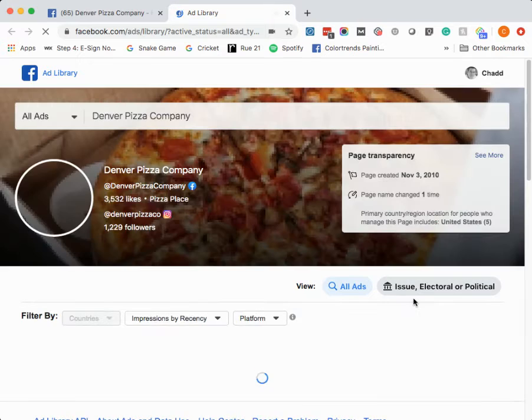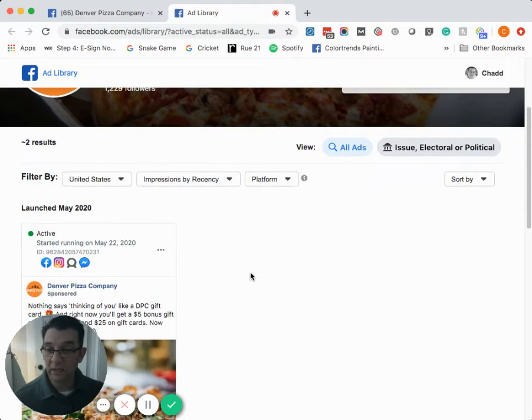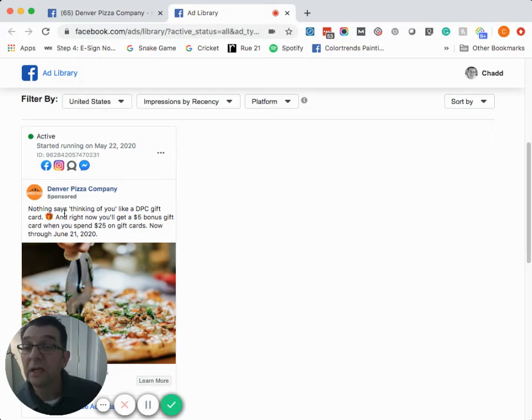Now this is really cool. You can see the ads that they're currently running and then the ads that they've run in the past. So right here, their active ad started running on May 22nd. It says, nothing says thinking of you like a DPC gift card. They're trying to give you a $5 bonus card when you spend 25 bucks. That might be a handy thing to know if you're a pizza company in Denver and you want to see what your competitors are doing.